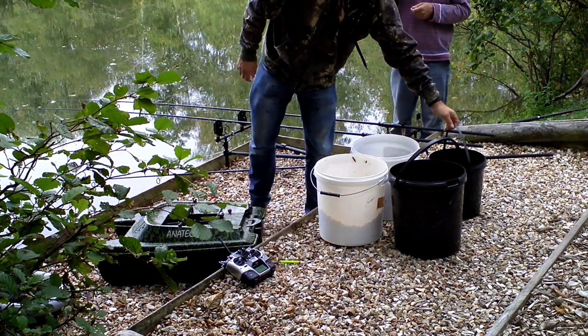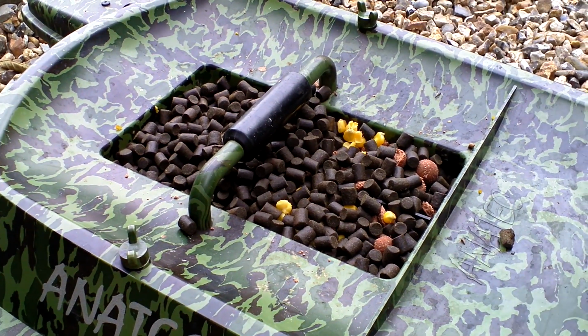Everything. So both hoppers completely full.